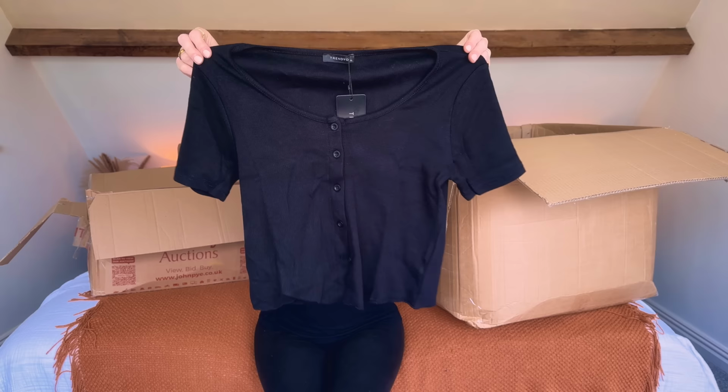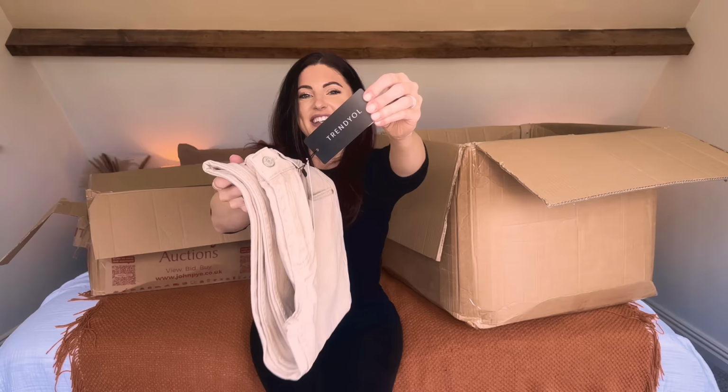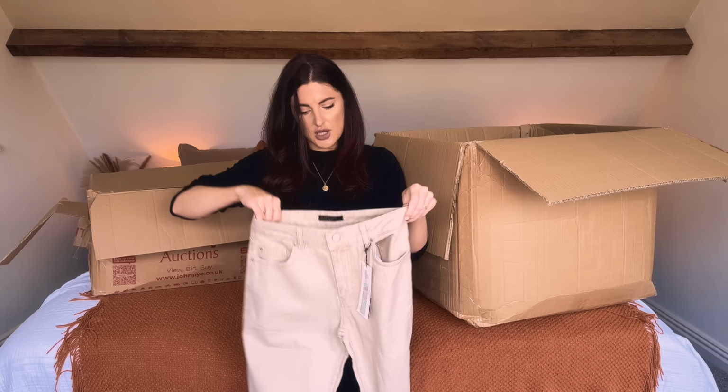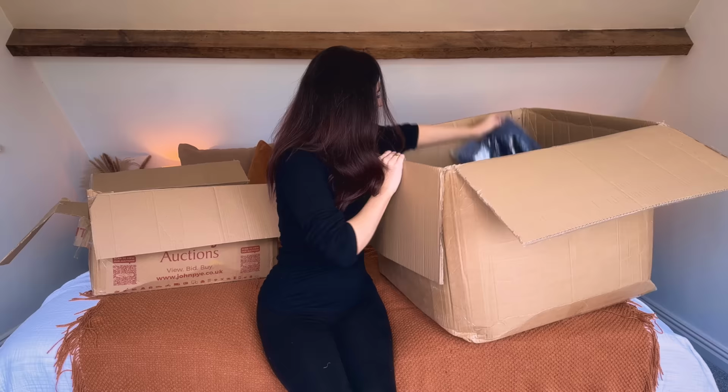Okay, we've got a pair of jeans here. Where are they from? You guessed it. Same again, but these are UK 29. Is that waist, isn't it? But they're actually really nice. I love the colour of them. Another one of those pyjama sets from Alan Brown. Good old Alan Brown.